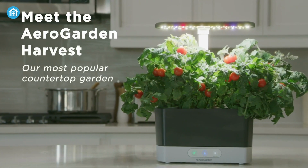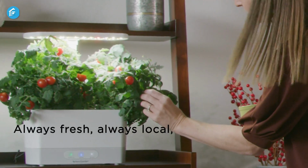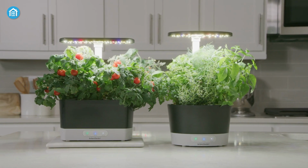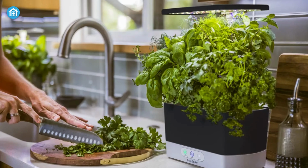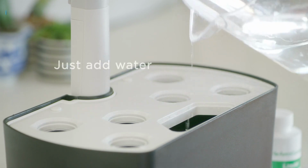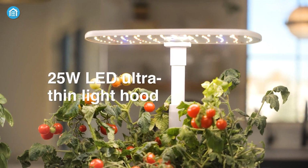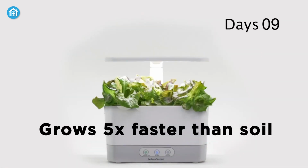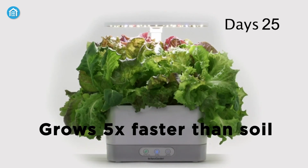Homegrown herbs and vegetables are just weeks away with Arog Garden's user-friendly Harvest indoor gardening system. Perfect for cooks, urban dwellers, and anyone seeking an effortless way to cultivate fresh produce, this hydroponic countertop garden takes the guesswork out of growing. Just add water and plant the included gourmet herb pods in the roomy grow deck under the full-spectrum LEDs. Then watch your Genovese basil, Thai basil, parsley, and more grow abundantly, up to 5 times faster than soil.